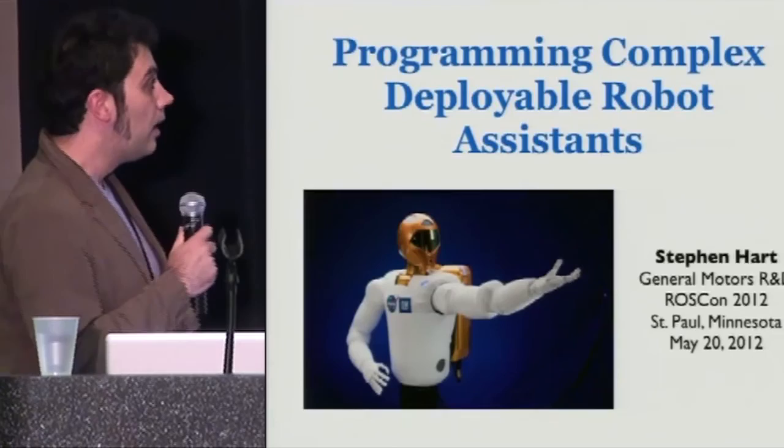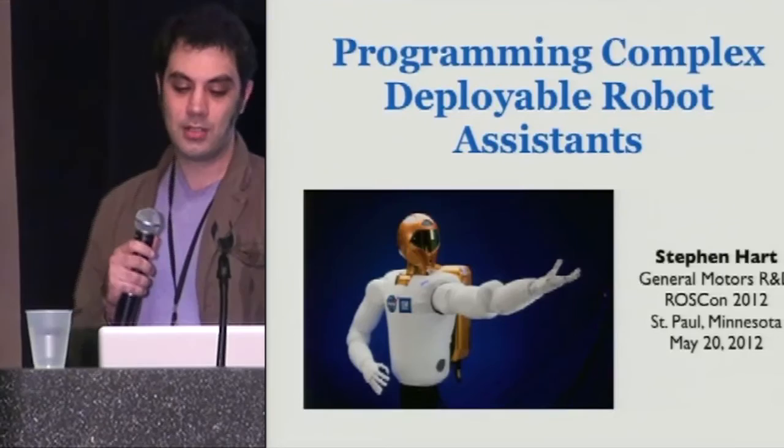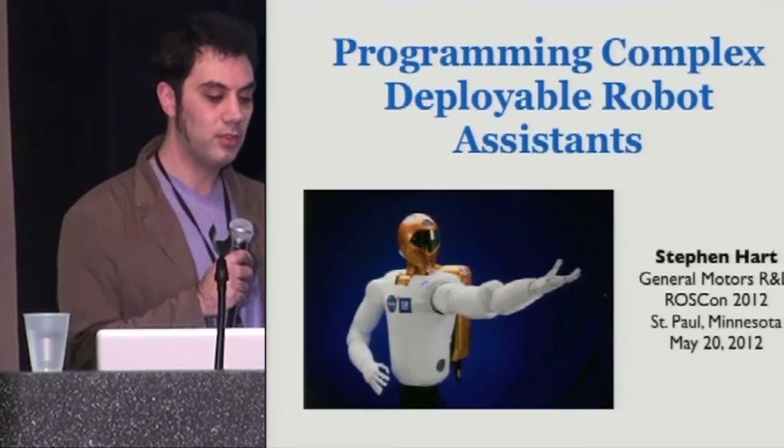In a very general sense, what we're interested in doing with the Robonaut project is really building the next generation of flexible, dexterous, complex robots that can be used to assist humans in factory settings, in space settings, et cetera. So just a very quick overview of how the project got started.